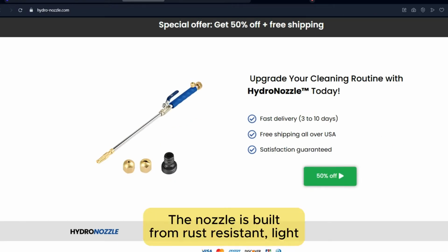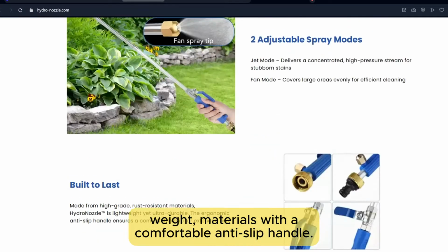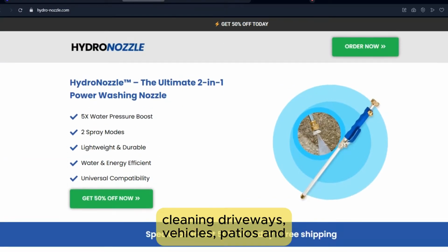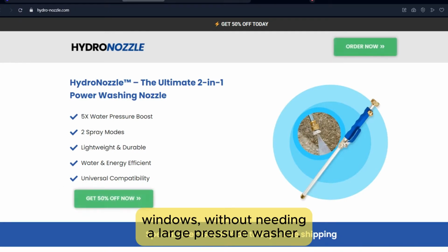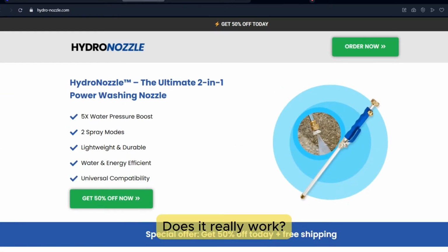The nozzle is built from rust-resistant, lightweight materials with a comfortable anti-slip handle. It's advertised as durable, portable, and water-efficient, making it great for cleaning driveways, vehicles, patios, and windows, without needing a large pressure washer. Does it really work?